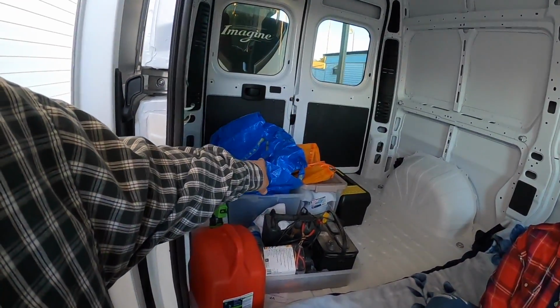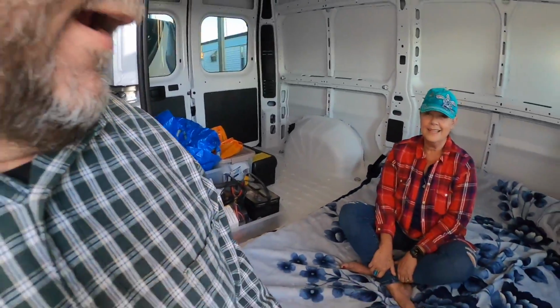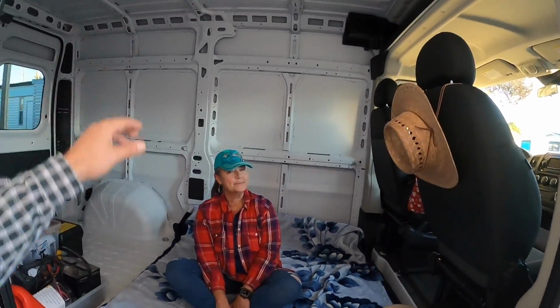Of course, the good IKEA bags everybody needs to have, and of course my van came with my lovely wife. I was on discount. You were on discount. So anyway, look at this van. Look at the size of this thing. Can you stand up, baby?